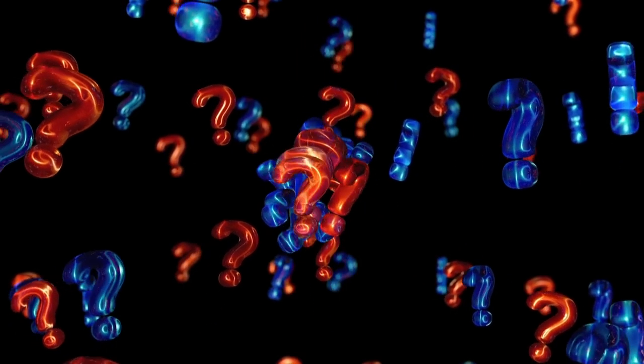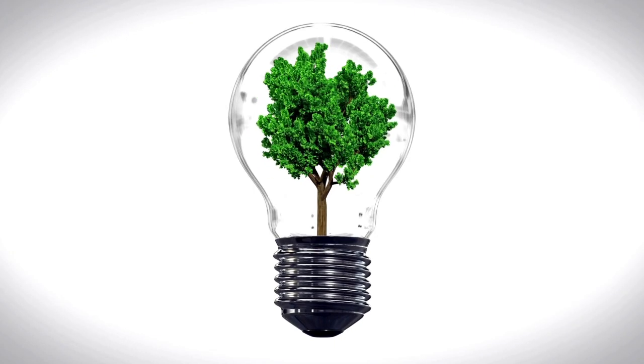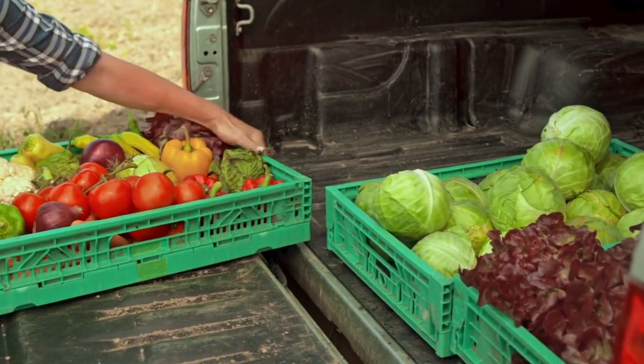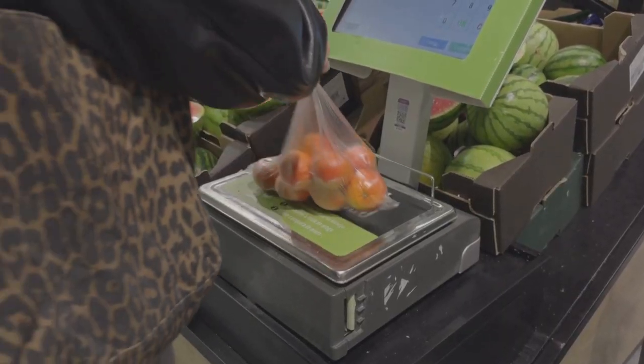Why are we seeing this? Many researchers, including Donald Davis, argue that modern farming practices emphasize yield and pest resistance over nutrient density. And this makes sense. Farmers are incentivized to produce crops by weight and volume rather than nutritional quality, which is understandable given the economic pressures they face. Farming is hard work, and the focus on quantity is often necessary for making a living.